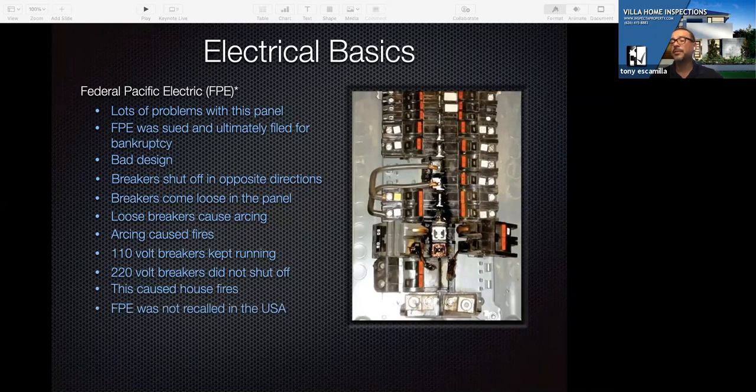In the United States, it was not recalled. In Canada, they went by a different name and they were recalled in Canada. I won't bore you with the details, but it was political. The Consumer Product Safety Commission didn't have the money to pursue this any further and ended up dropping it and not asking for a recall on these. And there are literally thousands of these still in existence today.